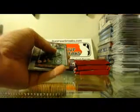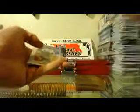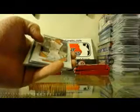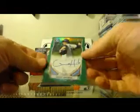Connor Joe. Braden Shipley. Refractors. Luis Severino, Yankees, Mini, Refractors, Mike Poppy, Josh Bell, one Super Factory. Michael Chavis, Silver Ice, Green Auto. Seems like we've had this guy. Yeah, Grant Holmes. Grant Holmes making a splash. Big time.